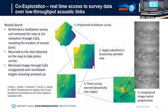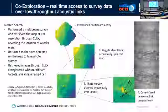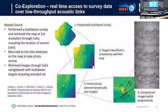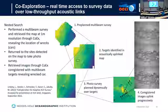We were able to identify targets from these progressively uploading multi-beam maps. We were able to replan and retask the mission for a photo survey over these interesting targets. And then from there, we were able to pull up images at higher and higher resolution. You can select a timestamped image. The first one is usually blurry, but as you pull up more and more of these same images, the resolution gets higher, and you can make out what was here: a car that was on the seafloor.